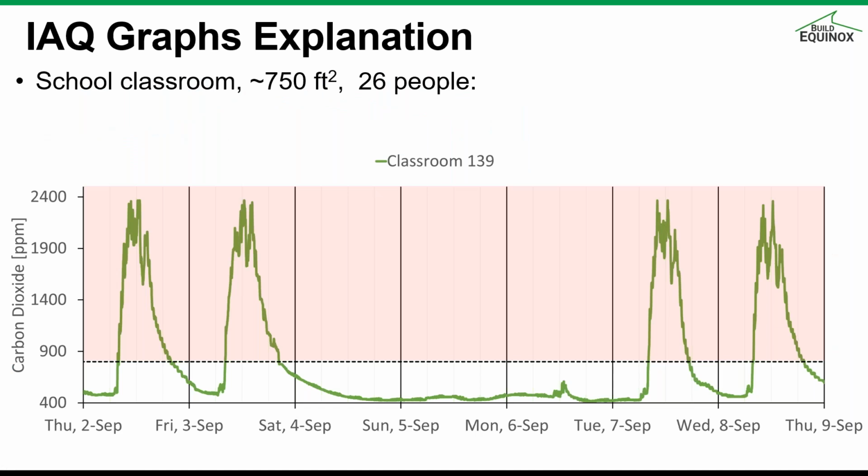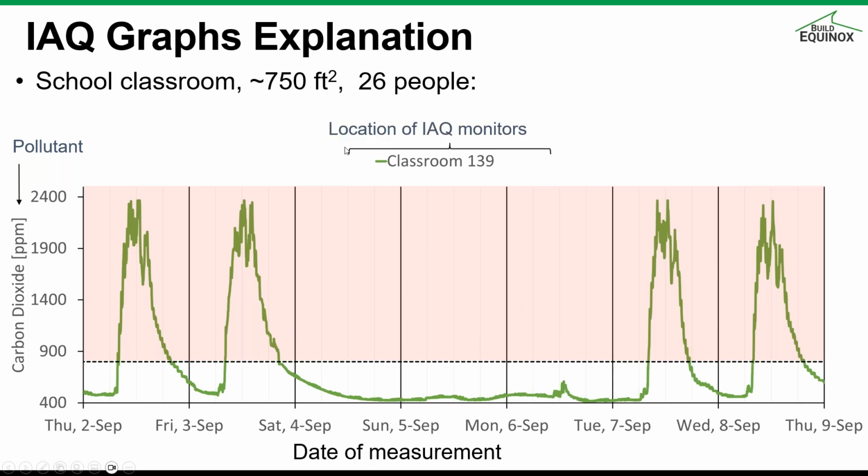We were able to measure indoor air quality before we installed the CER 1000. I want to provide this graph to explain. Here you see the pollutant that I'm measuring, and the date of measurement, and you will see a pattern. This was Thursday. It goes up, it goes down, up, down. Then there is the weekend, this was Labor Day, and then Tuesday and Wednesday follow that pattern. This shows the location of the indoor air quality monitors. In this case, I'm showing the data of one classroom. The black lines are midnight, midday is in the middle between the two black lines, and the small grids show a 6-hour period.